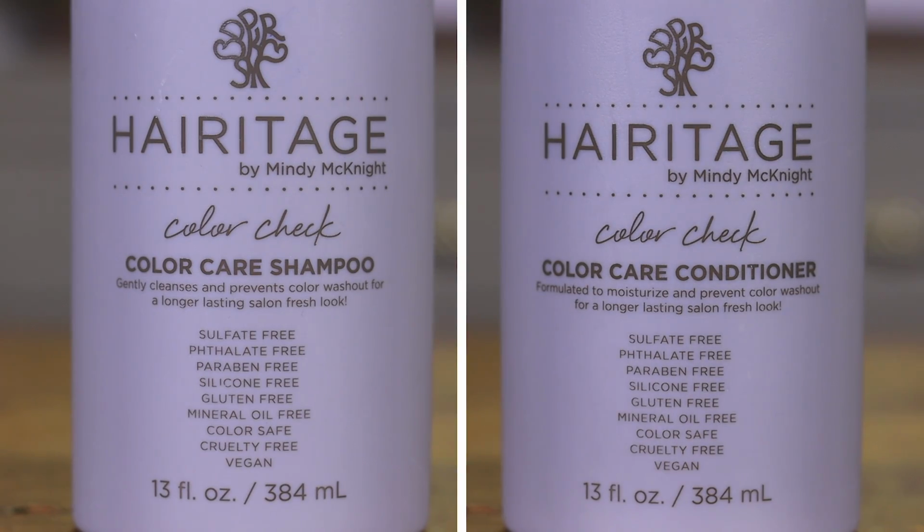Now the entire line, every bottle across the board for Hairitage, is color safe. That means you can use it on hair that has been chemically treated and colored differently. All of them do that, but Color Care is a shampoo and conditioner where we've actually added extra things in the formulation to protect color. For example, we added UV filters in these to protect against sun damage. I don't know if you know this, but the sun actually just naturally bleaches your hair over time. So if you have highlights like I do, if you're blonde, it can actually change the color of your hair, make it more brassy, it can do damage to the hair.